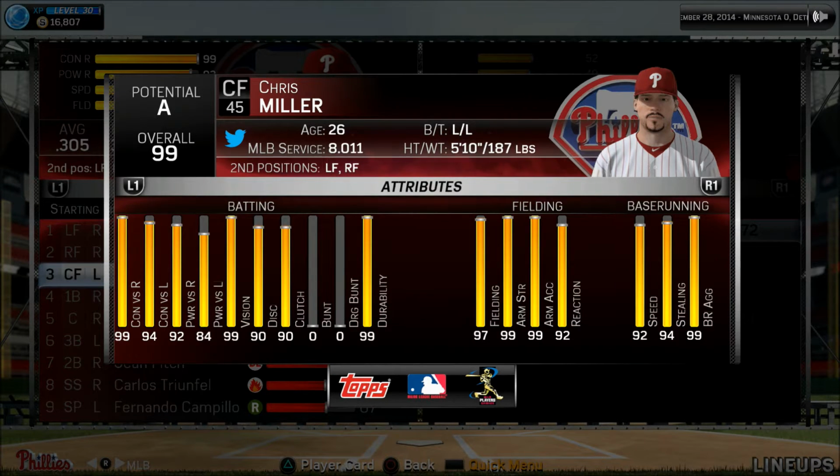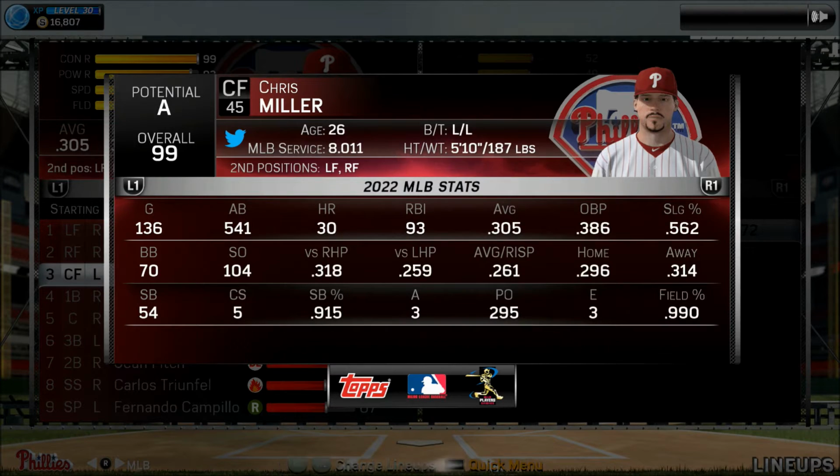Center. Hicks going back, and now over, makes the catch on the warning track. Aaron Hicks, 420 feet from home.